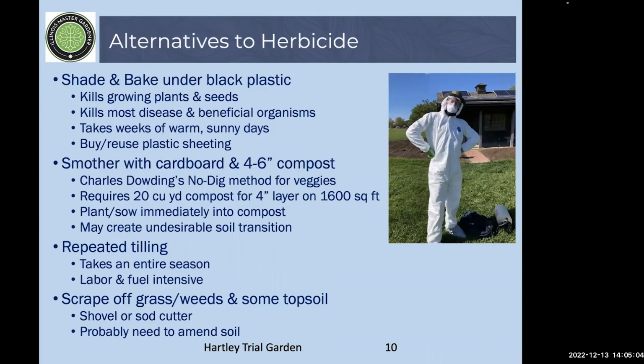There are certainly alternatives to using herbicide. We did conclude after looking at all these alternatives that at the scale, the size of this garden, which is about 1,600 square feet, so about the size of someone's entire front yard, herbicide would be most practical. We also thought that it would impact the soil structure and, frankly, the environment in a way that wasn't much more damaging than the methods listed here.